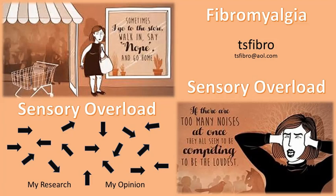Avoidance can be necessary, but it can also become a problem if you find yourself avoiding too much, such as at any place that might be noisy or crowded. If you find yourself becoming isolated by avoidance or missing things that are important to you, you may benefit from professional counseling. The important thing to remember is that with treatment and management techniques, this symptom is manageable.